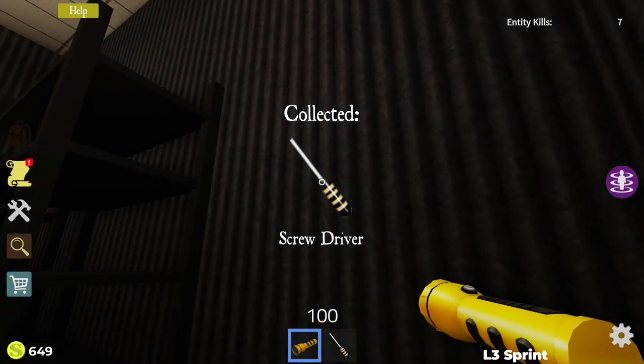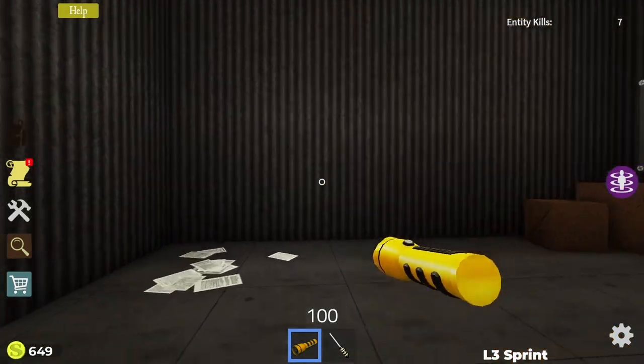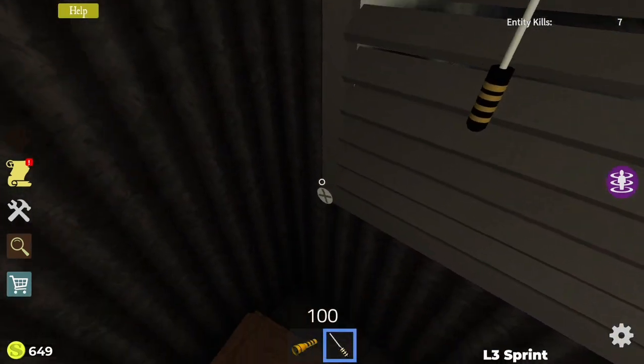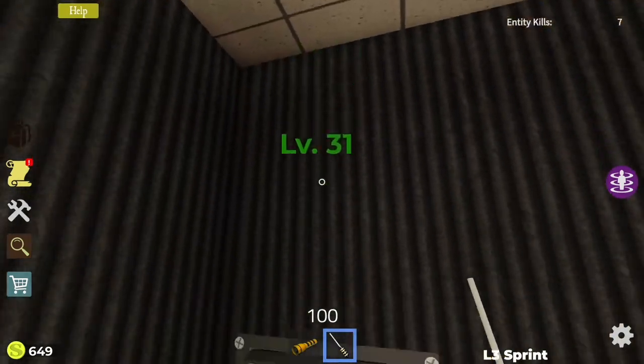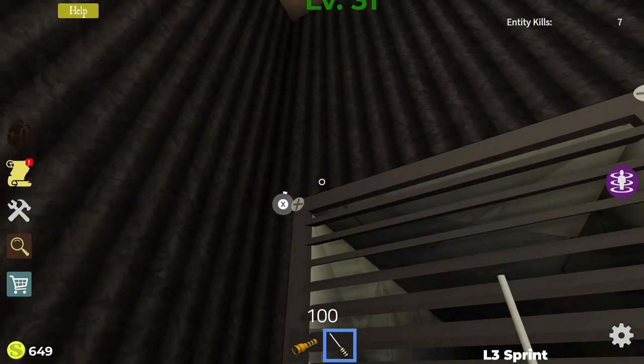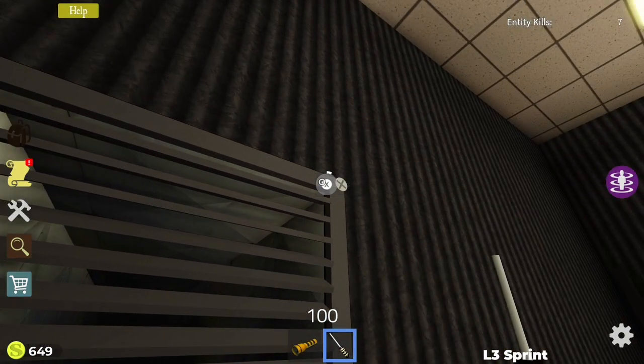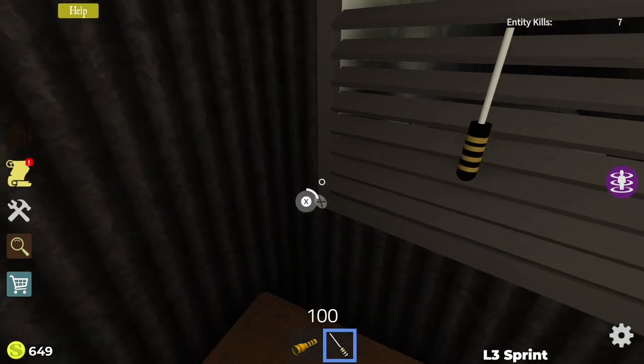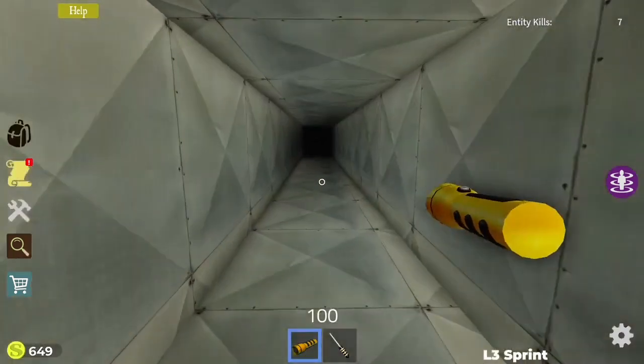Okay. Right, we found a screwdriver. Oh, so the papers, a couple things. I think we need to use this to unscrew these little screws on this vent. So unscrew this one. We'll unscrew this one. We'll unscrew this next one. And we'll unscrew this one. And then it allows us to go into a very spooky looking vent.